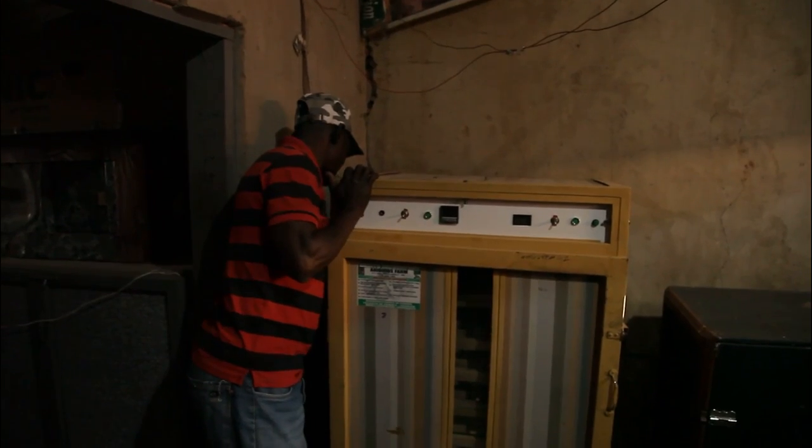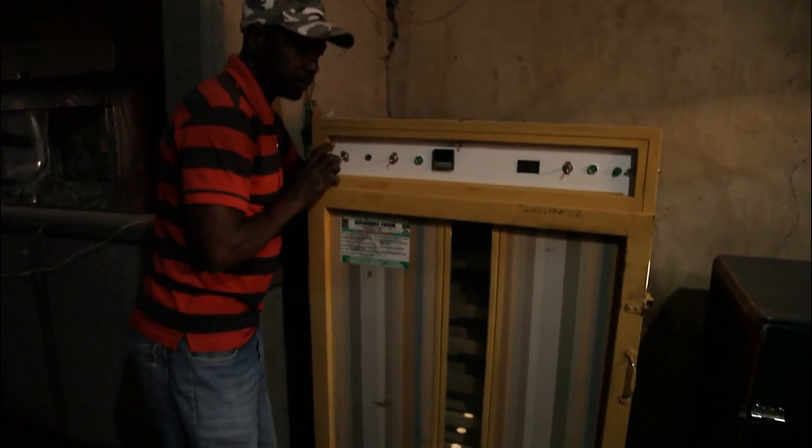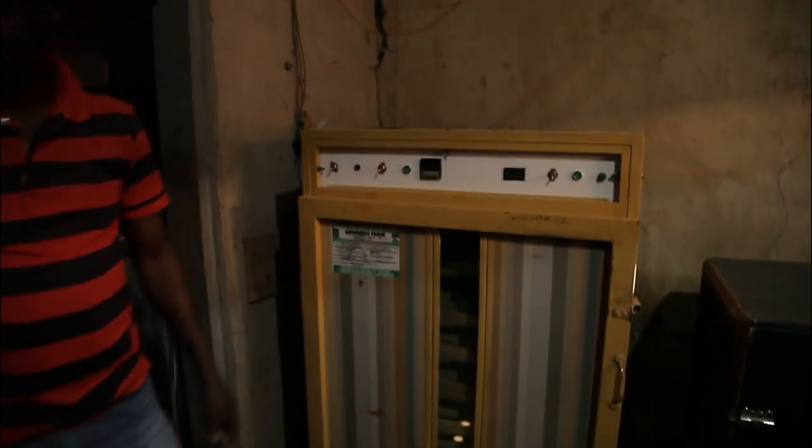Yes, it's electricity. And when the lights are off, then you have to put on the generator. How much does one machine cost? It depends on the capacity. Is it locally manufactured or do you buy from abroad? It's locally made, in Tishugu. Oh, I see. Yes. It's for Guinea fowl.